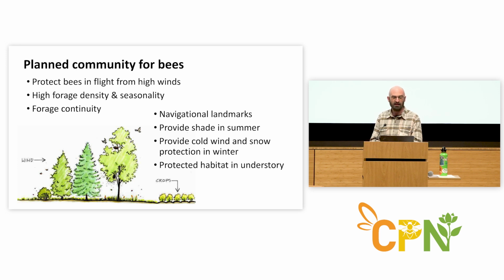It's a high forage density and seasonality. So by density, I mean you can have a pollinator planting below the trees, but you can stack your forage source as well. So you are making it a vertical density, not just horizontal density. And then also seasonality. So you can stack in time.